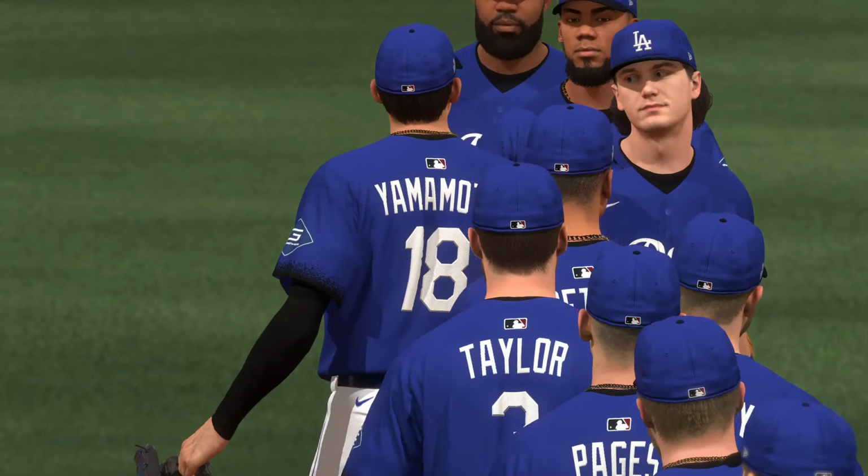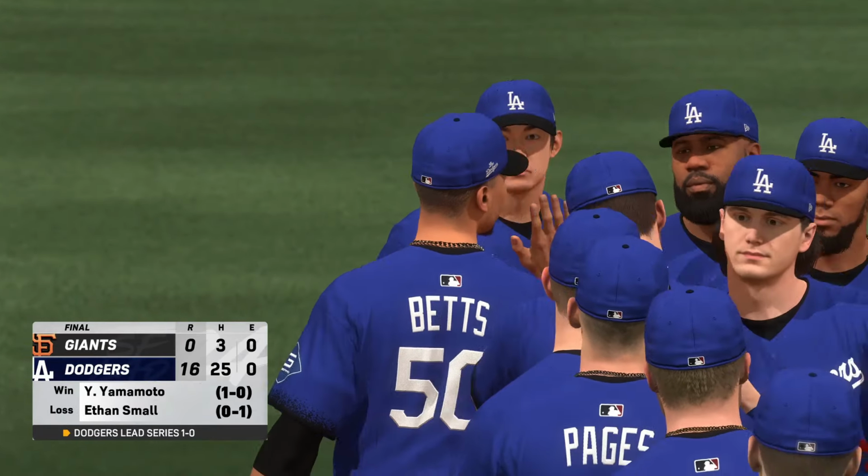So this one got a little out of hand. Dave Roberts and company celebrate in the dugout.